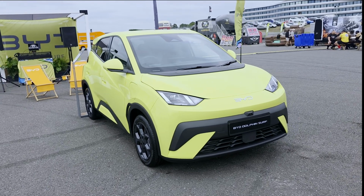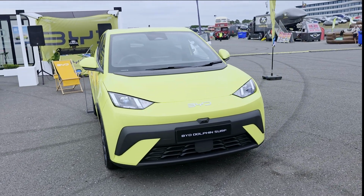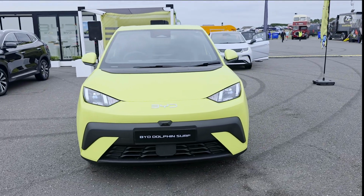And I think that's where technologically, could the Chinese bring something out better and cheaper? Well, maybe. When I drove the Dolphin Surf, I said that if you were comparing an entry level Surf, coming in at around Dacia Spring money, I'd say it was a better car. But would I be saying that at the top end of the range against the Renault 5? Probably not. I still think the Renault 5 is the better car, and that's where I think the Europeans have got it.